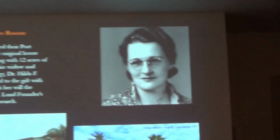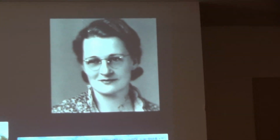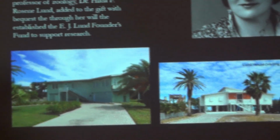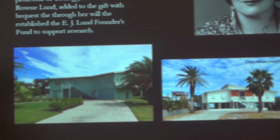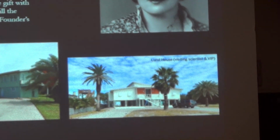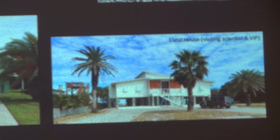It did get demoed after Harvey. But with the endowment, she also bequeathed the land and some funding to support additional research. This is what the Lund looks like right now. So the house is still called the Lund, but it's much nicer and much newer. We just got finished about a year ago.